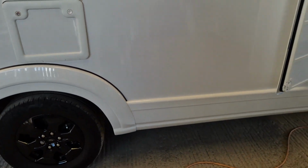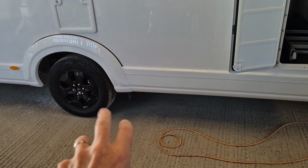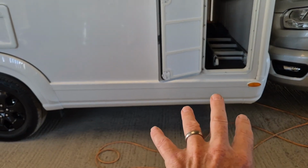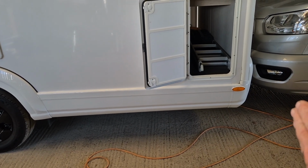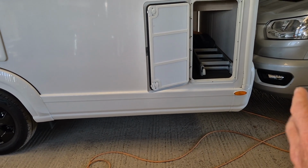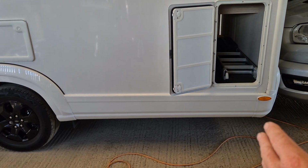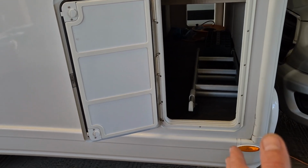Really important with these long vans is to watch the tail swing. Because the van pivots around there and the back end will swing out. So if, for example, you're going through a gateway, you need to make sure you've completely cleared the gateway before you start to turn, because as you turn left, the back end will move right and vice versa. This is where we get most of our damage on the corners of these vans, because people didn't clear the obstacle before turning.